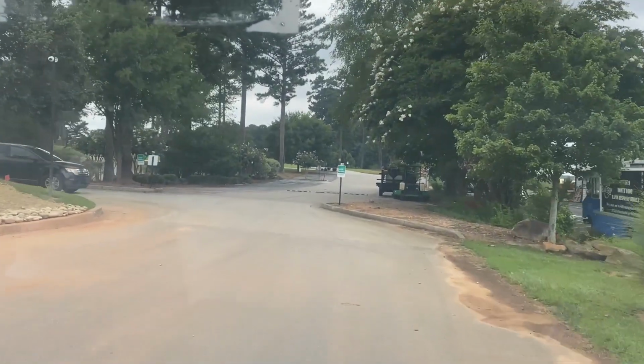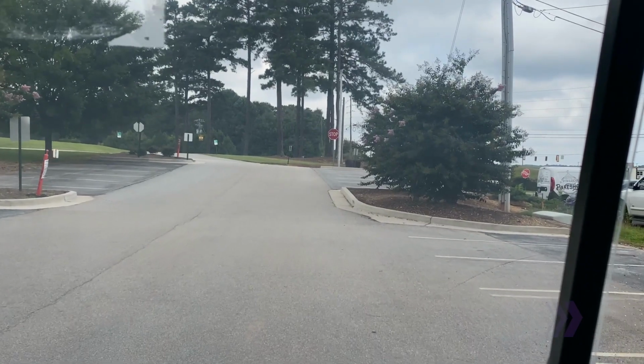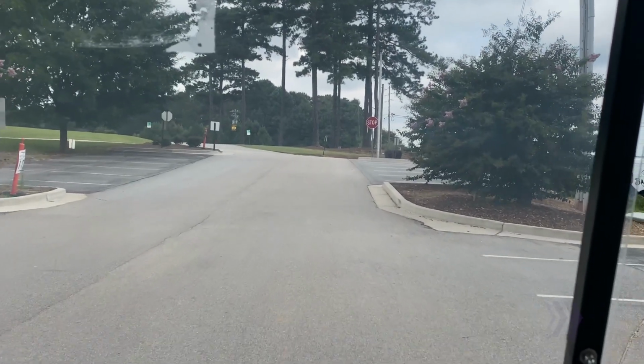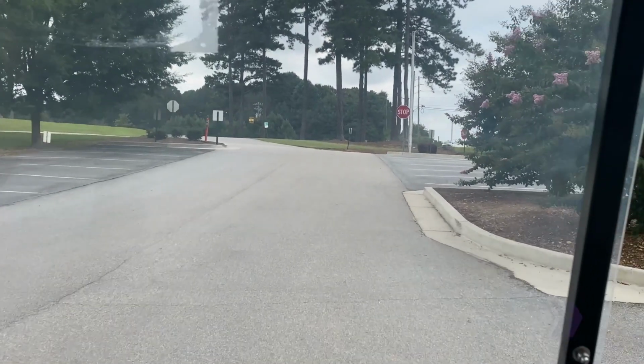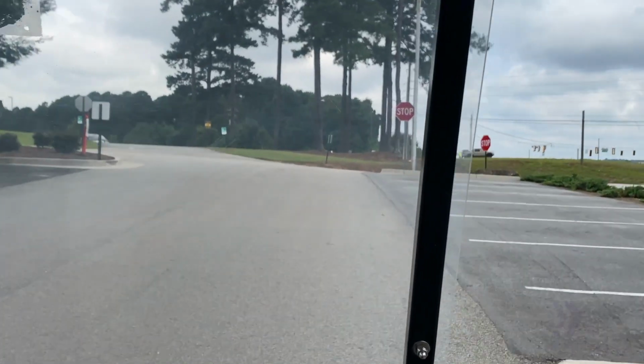Again, watching for students, because this is a student lot. Please be mindful that students are going to be getting into their cars and leaving for the day as well. So they may be trying to back out and leave, or just getting to their cars. So please keep your eye out for them.